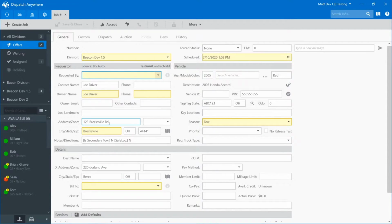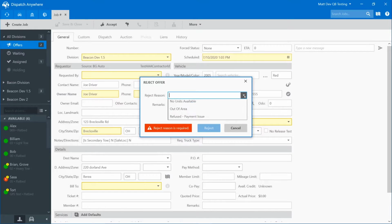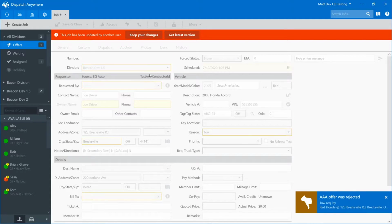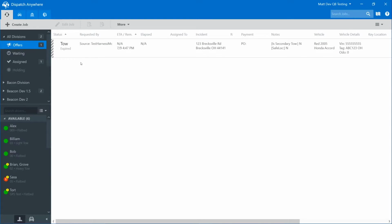So let's say we took this call and maybe I don't have enough people for it, so I want to turn it down. So I'm going to go ahead and reject that offer. Still put a reject reason in just like before. Say maybe this is out of area for us. Units available, something along those lines. And I can reject that. All right, that turns this call down and it becomes a canceled call in my system. At that point, we have sent a reject reason back to the Motor Club. All right, and it disappears off here.